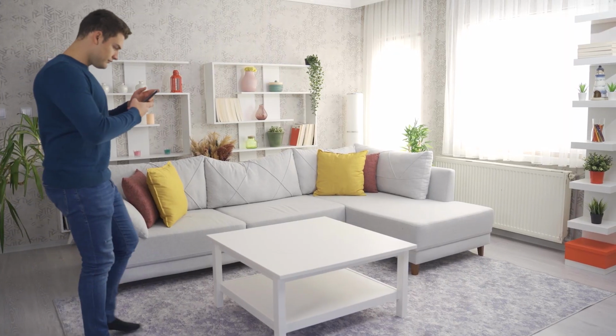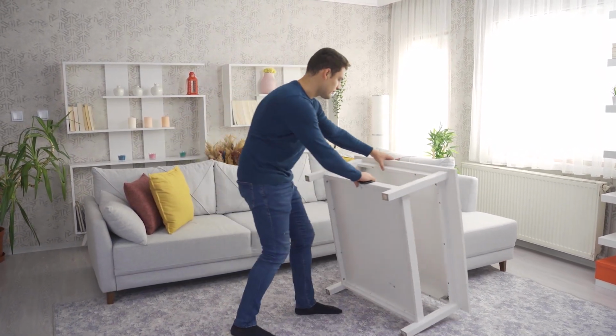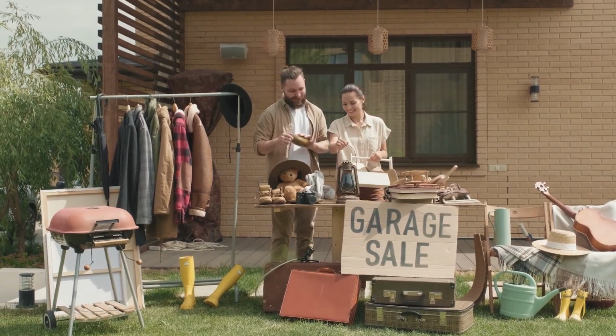Okay, so as for sourcing your products, there are many places you can find items to sell on eBay. If you're just starting out and your budget is tight, begin by looking around your home for items you no longer use. You'd be surprised at what people are willing to buy. You can also ask family and friends if they have anything they'd like to get rid of, or visit garage sales and thrift stores for hidden gems.